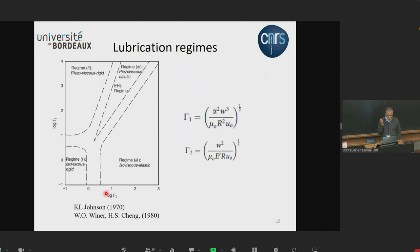What you need to think of is that to the right is more elastic, and to the left is less compliant. Up is more sensitive to pressure in viscosity, and down is less sensitive in viscosity. So, grosso modo, you can identify four regimes. In this corner here, you have a viscosity that doesn't change with the applied load, and the system is rigid so it doesn't deform.